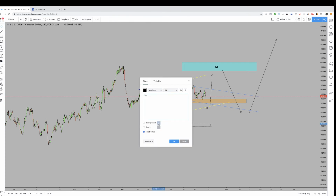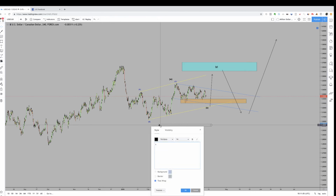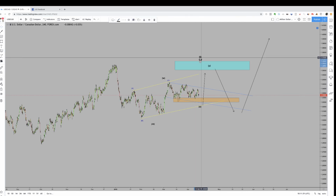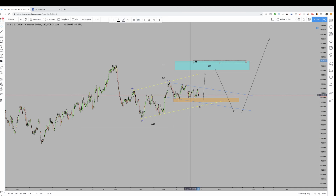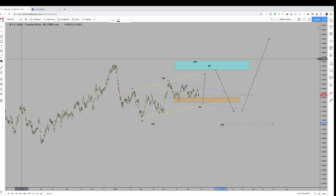Oh, sorry, y'all. Probably ultimately going to get something like this. Yeah, that's an A. Sorry about that. Okay, that's a B wave up in here. And then for price to come back down here, retest, finish before we ultimately go back up. Let's put a horizontal ray.